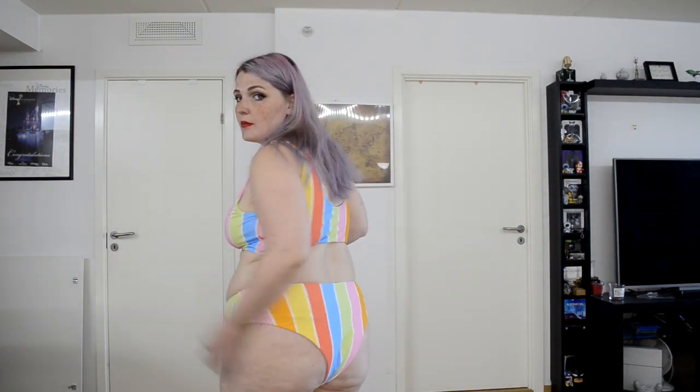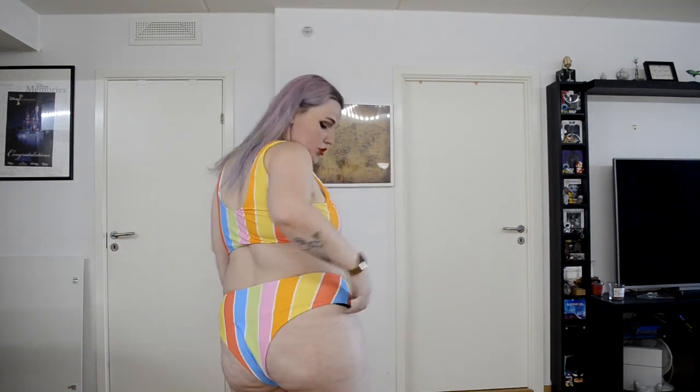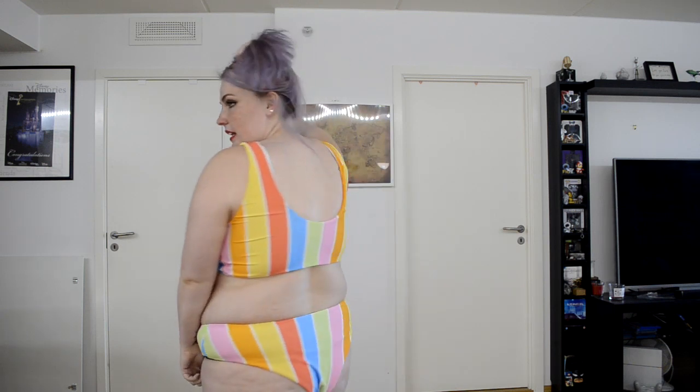Alright, the bottoms fit me pretty well. They're pretty cheeky, but nothing too spectacular. And like I mentioned, the stripes are so cute. It is quite a high cut. I always wear a string underneath bikinis when I'm trying them on for videos, just in case accidents happen. And it does go quite high, but it's a nice illusion because it appears that your legs are longer when you have a higher cut bikini. Overall, apart from the buttons being sewed on crappily, it is a cute bikini. It fits me pretty well.